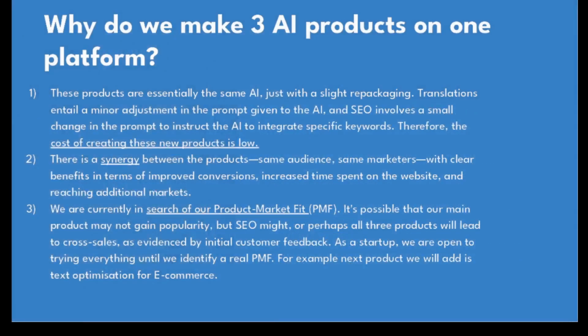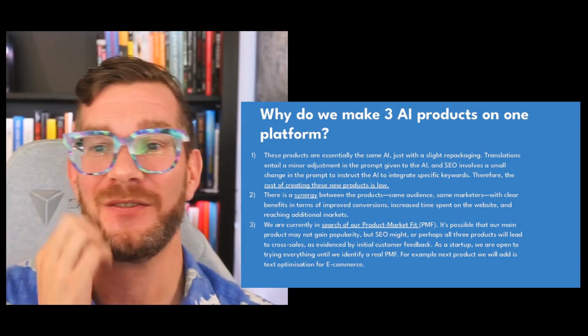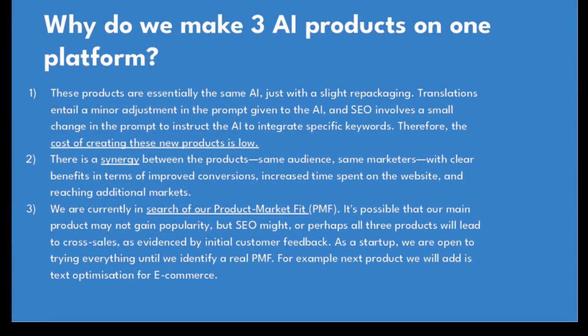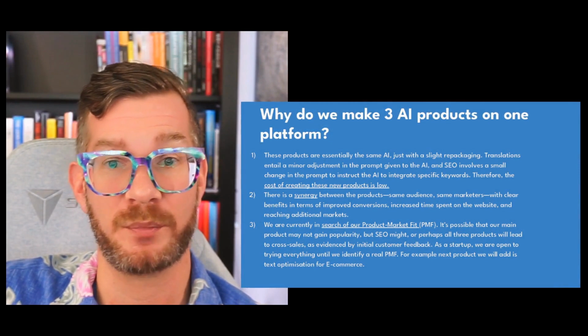Okay, why do we make 3 AI products on one platform? Okay, great. That was literally just a thing I said I wasn't sure about, so I'm glad they're addressing this. These products are essentially the same AI, just with slight repackaging. Okay, great. So they have one product that has 3 different use cases, and they're trying to do all 3 of them. Great. There's a synergy between the products, same audience, same marketers. Great. And we are currently in search of our product market fit. Okay, great. That is honest. They have a solution in search of a problem.